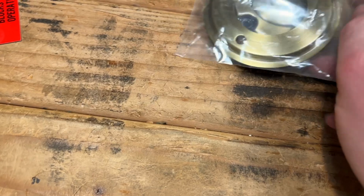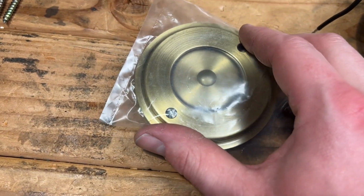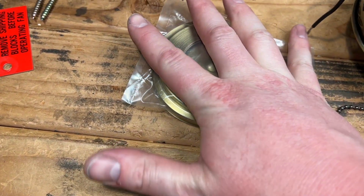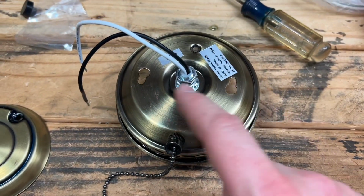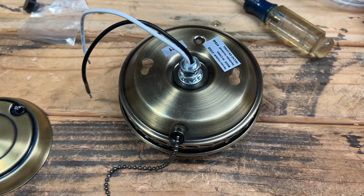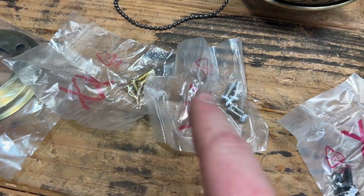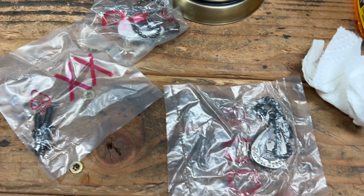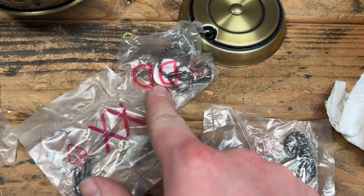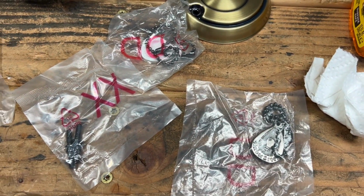It must just go on here. The holes do line up. And that kind of evens it out so you don't have a wobbly light. But we're going to try it with the holes first. I'm surprised they even included matching screws depending on what cover you choose, including some different pendants here for the pole chain. Nice touch.